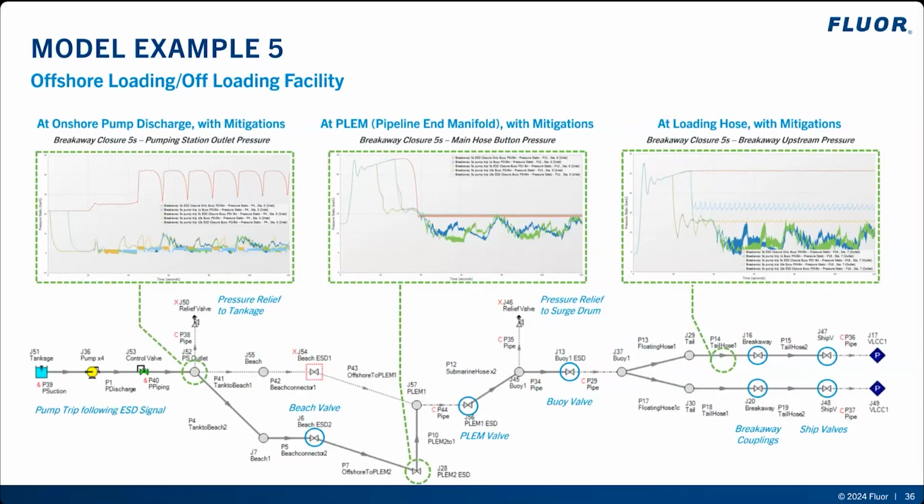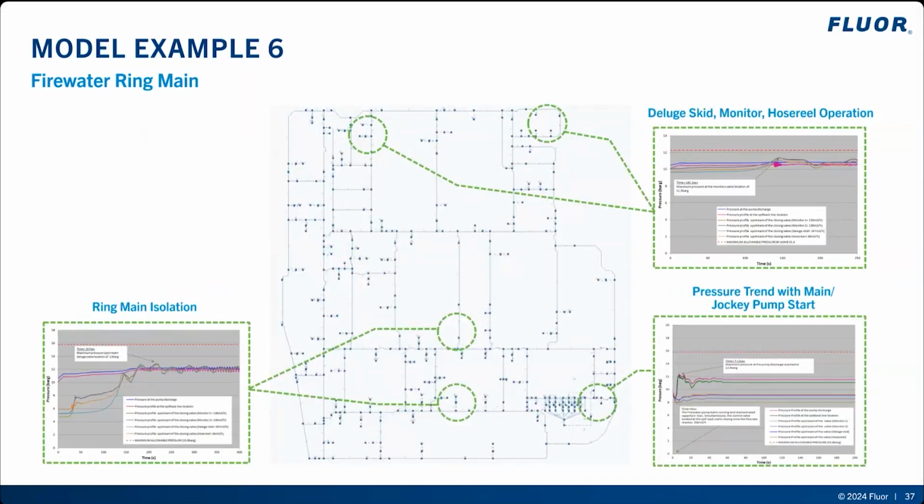This example is in energy industry. Loading and offloading terminals are also subject to surge risk. The surge events simulated here are pump trip and various ESD valve closure, as well as a break valve decoupling within the floating hoses. And this is the offshore loading and offloading facilities using onshore and offshore pipeline by a single point mooring. And another example shown here is a firewater ring main within a large facility. And in this example, a range of valve opening and closure cases along with the pump start or trip are analyzed.